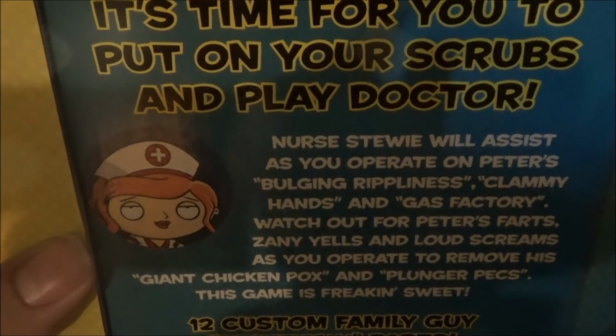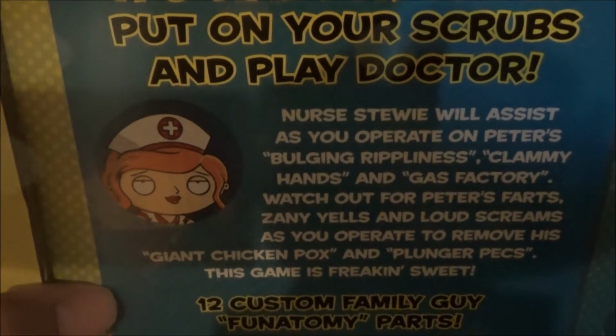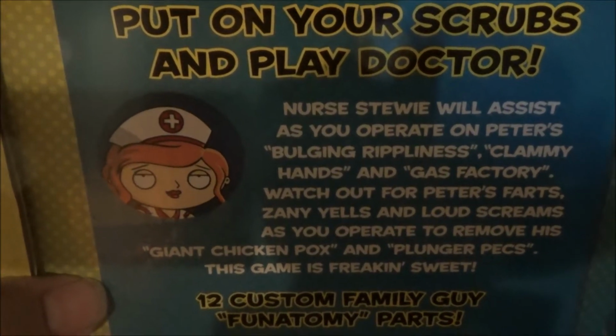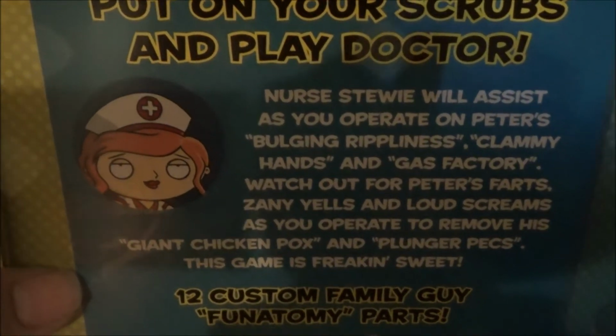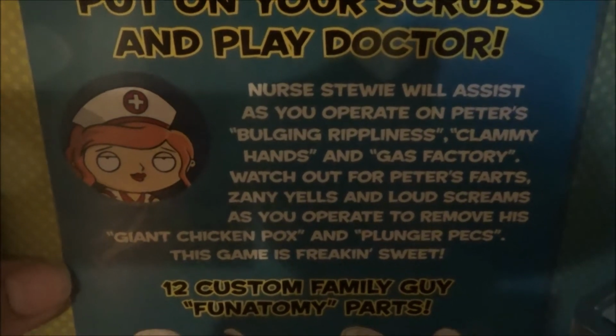Nurse Stewie will assist as you operate on Peter's bulgy rippliness, clammy hands, and gas factory. Watch out for his farts, zany yells, and loud screams as you operate to remove his giant chicken pox and plunger pets. This game is freaking sweet.